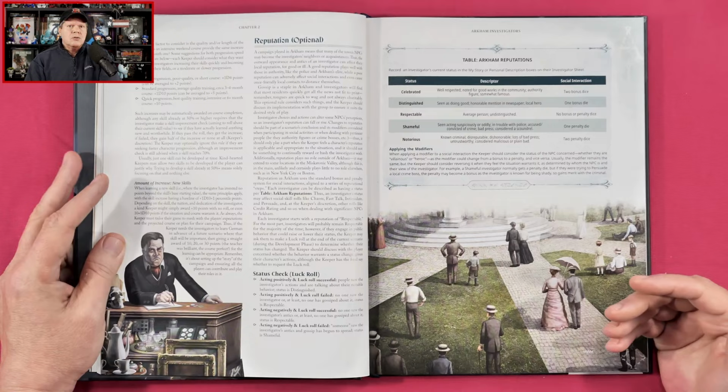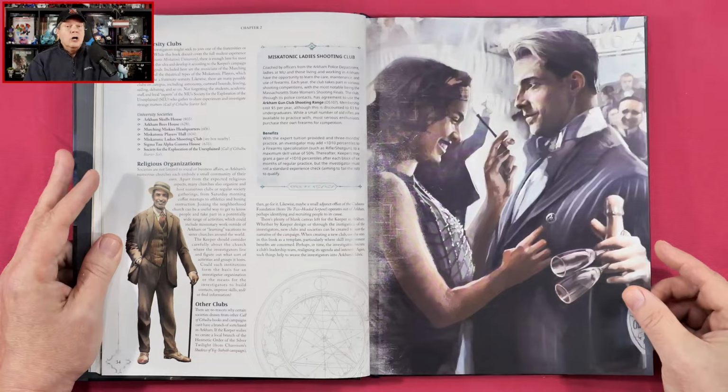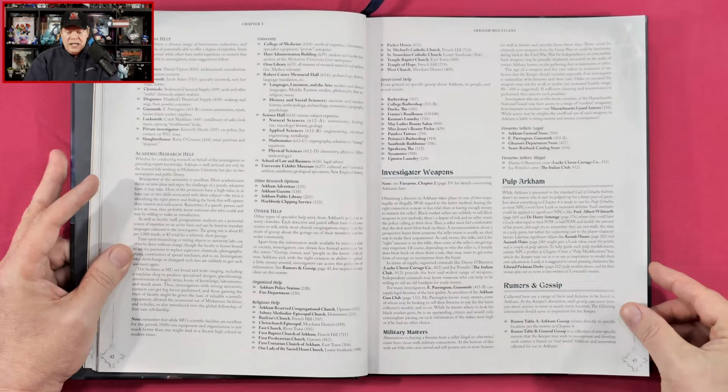or students or such. We do also have an optional reputation for the player characters in town and various ways to raise or lower that reputation, which for the most part is going to give you advantage dice or disadvantage dice. So we're going to start getting into the meat and potatoes of Arkham, which is essentially the different neighborhoods.